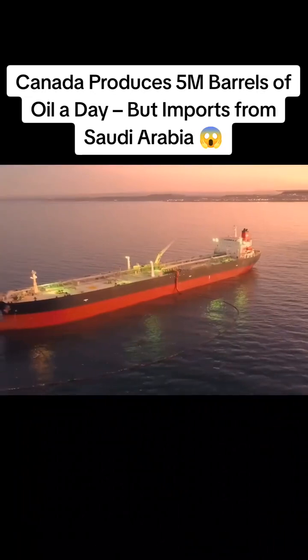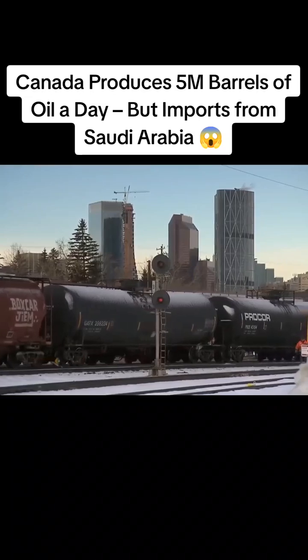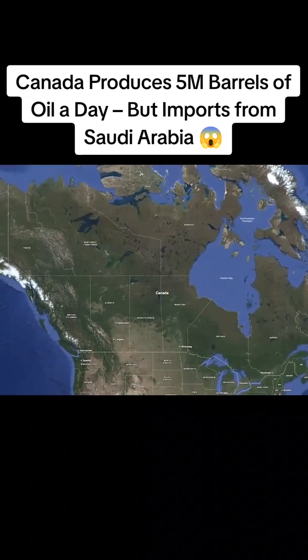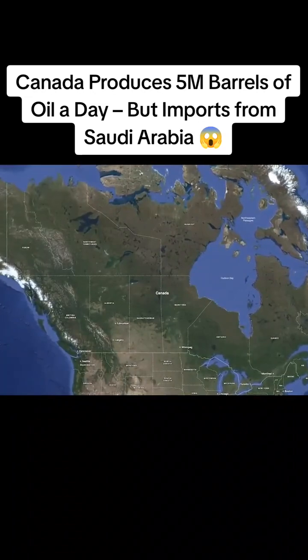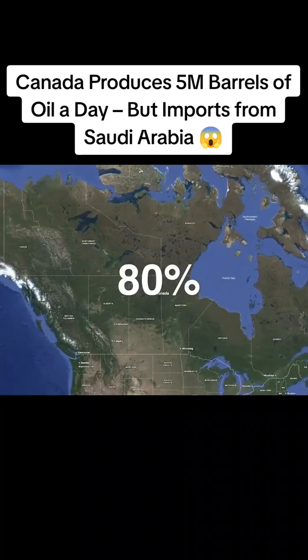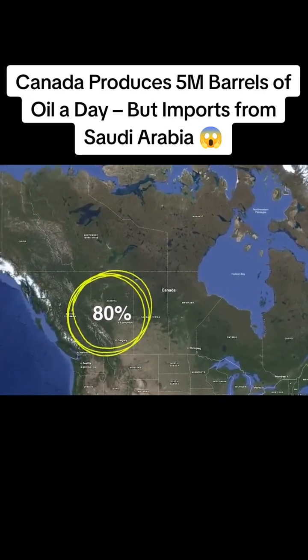So let's find out why Canada doesn't use the millions of barrels it produces itself and why it needs oil from Africa in the first place. Let's look at where Canada actually produces this huge amount of oil. Production isn't spread evenly across the country. More than 80% of Canada's black gold, or about 4.3 million barrels per day, comes from one specific place.